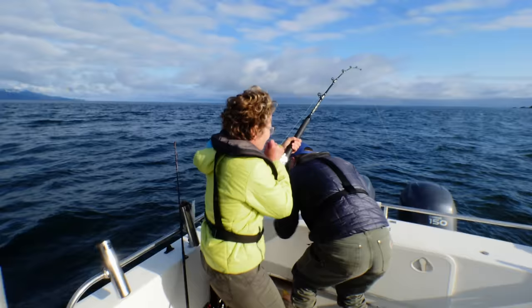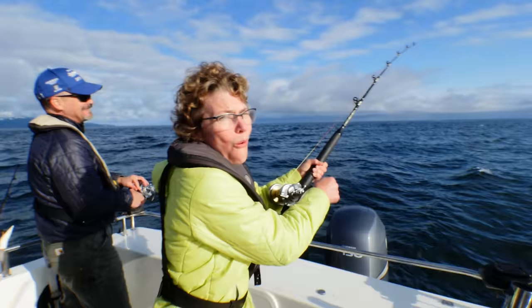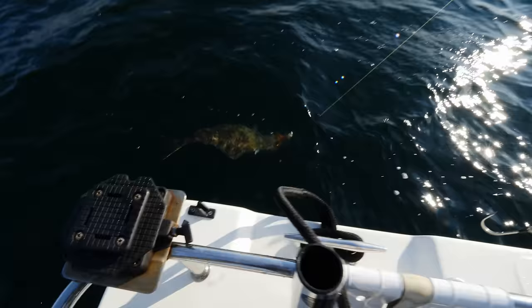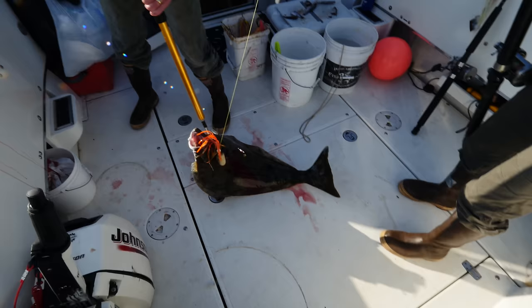Don't let it pull you overboard, mum. Oh no! Wait a minute. Wait, does that help? Yeah. Oh yeah! He seems to look bigger in the water.